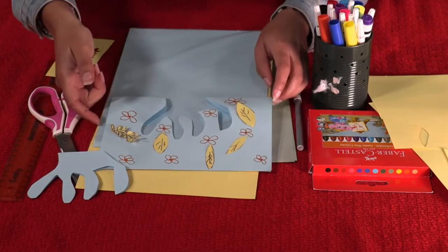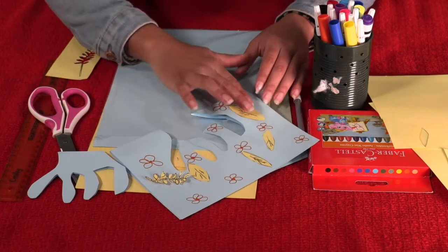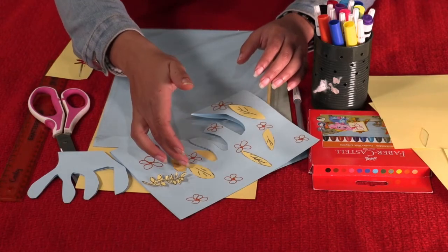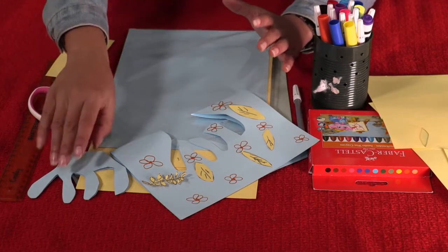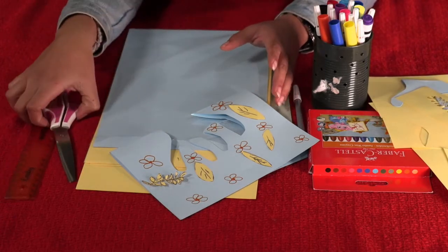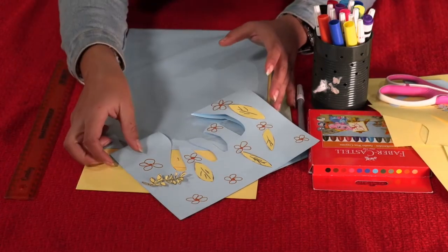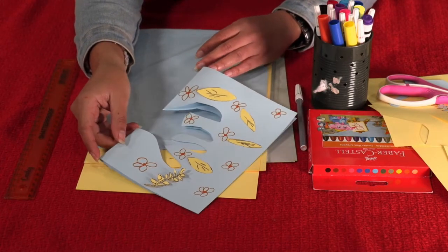There we go. Let me turn this so you guys can see. Oops, don't fall. Here we go. There we are. That is our little artsy craftsy card. So you don't have to go buy cards in the shops. You can make yourself a beautiful card for your mommy, your daddy, your friends, or any family member.